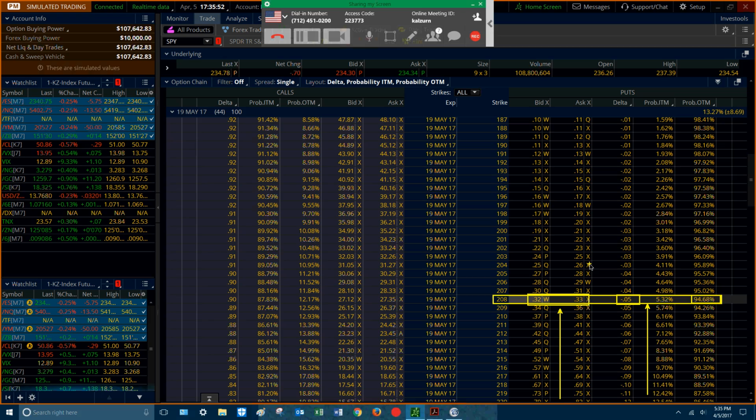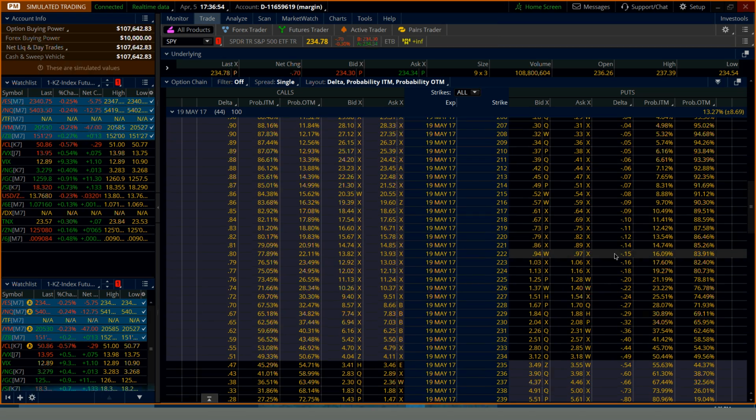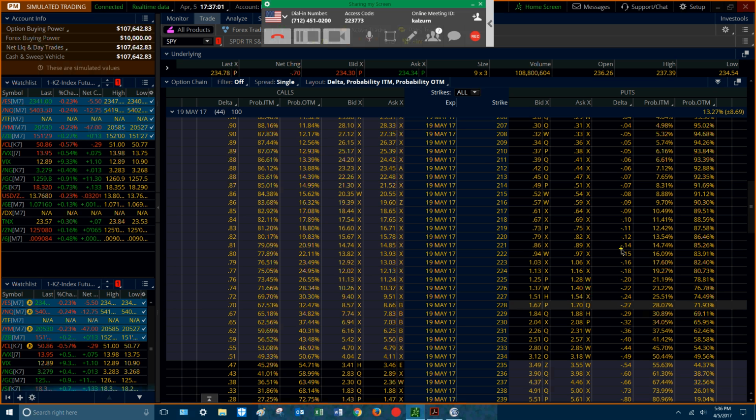For me, generally speaking, I like to go anywhere from 15 to 30% chance of making money, depending on the stock size and how much money is involved. So we look here. Here's 15 delta. That would usually be about the smallest I ever go to. And I'm looking somewhere in this neighborhood, 30 down to 15.